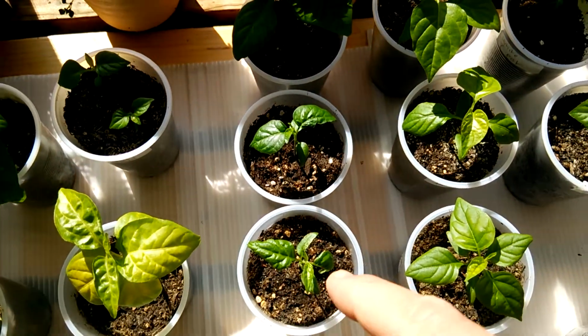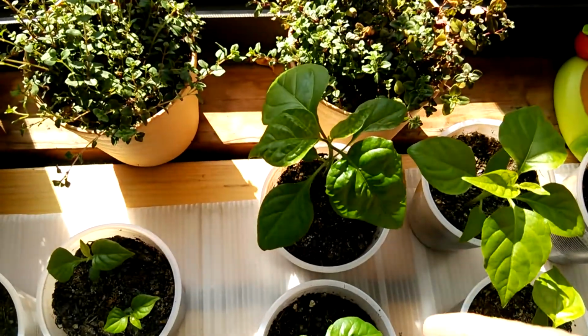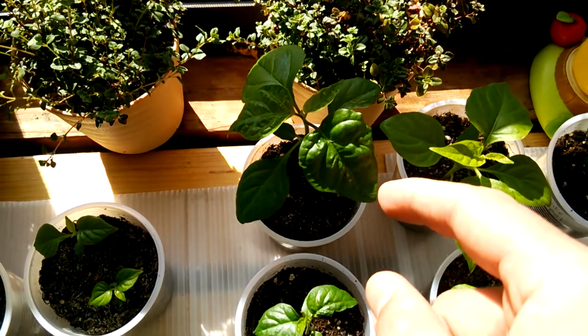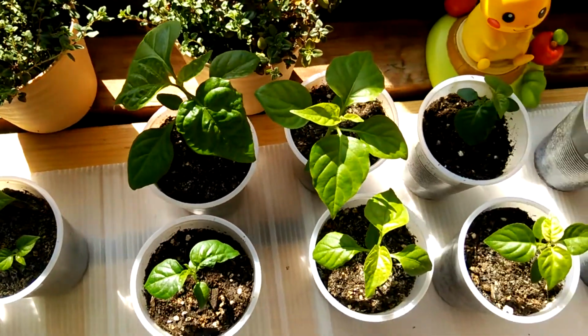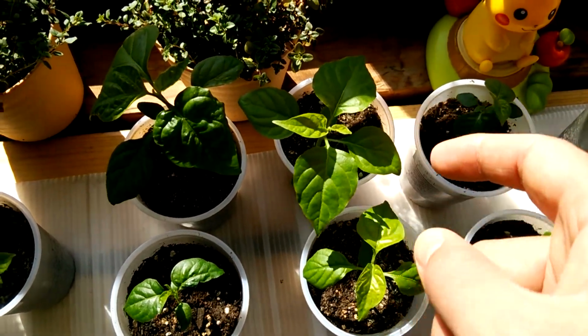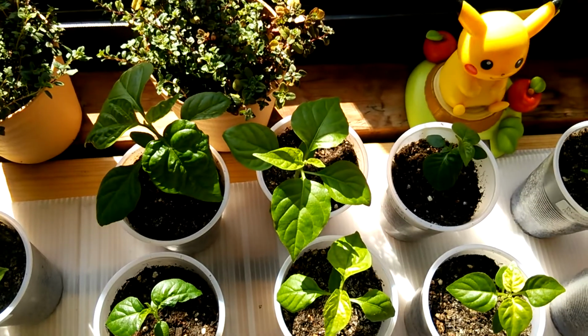These three here are 7 pot primo, and the one at the back is racing ahead of the other ones. And same with the Douglas. These are Douglas here. There's one that's significantly bigger than the other two.